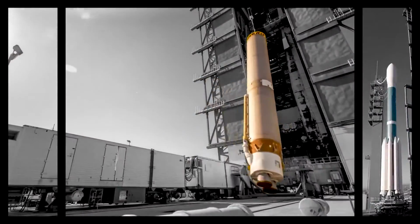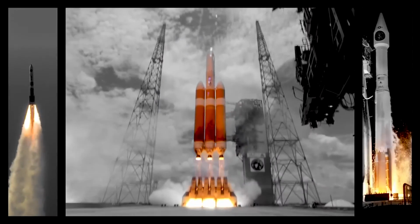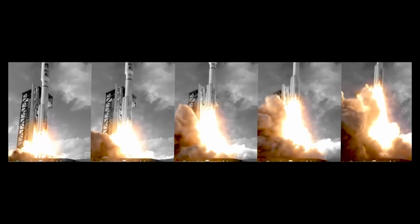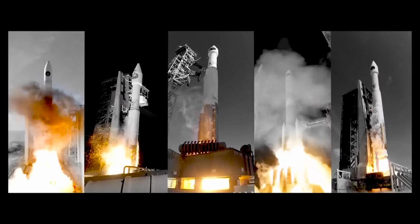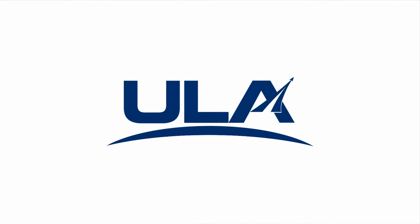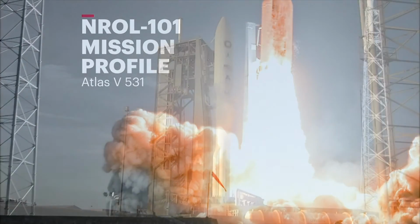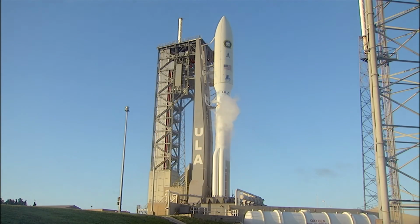Launch Director. Launch vehicle is ready for launch. We have ignition. You have permission to launch. 1, and liftoff. Liftoff of the United Launch Alliance Atlas V rocket. Mach 1, execute. And we have an indication of spacecraft separation. Atlas engine ignition. At Space 0. Launch Complex 41, an Atlas V rocket is fueled and ready to launch the NROL-101 mission for the National Reconnaissance Office.